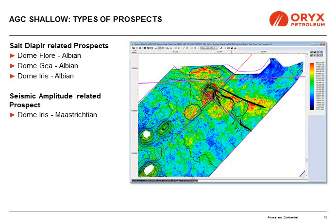This is a time slice, so you're looking down just like you would on a map. You see the domes, and you see some bright amplitudes around the domes. Here we have the three main domes on the block, and we have prospects associated with the flanks of each of those. One of the things that has come out of the seismic is a new play, a seismic amplitude related prospect above the dome. The Albian are the sands, the age of the sands that are deeper along the flanks of the salt, and the Maastrichtian is above the salt dome. So we have a very large opportunity in the Maastrichtian above the dome.